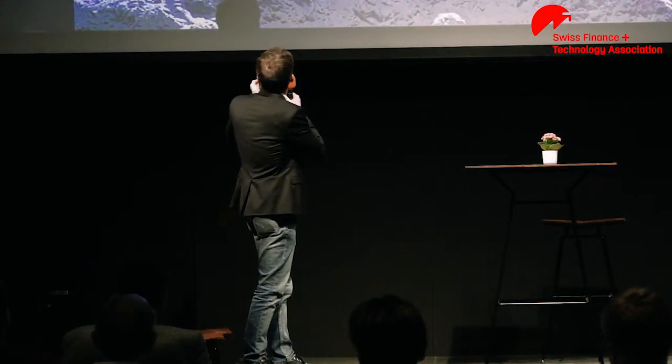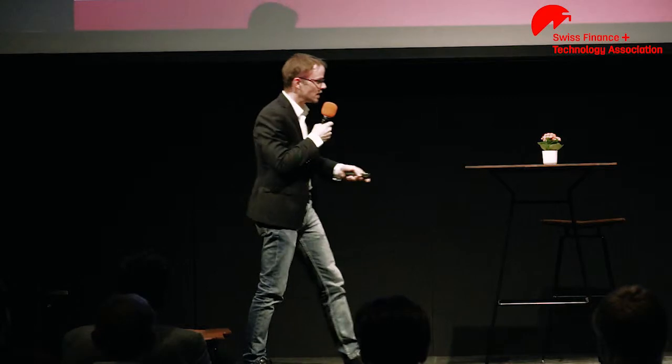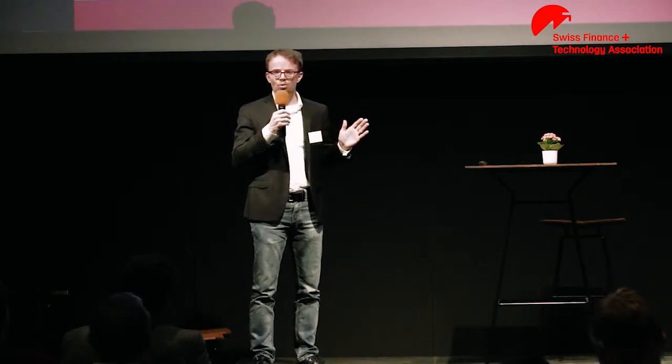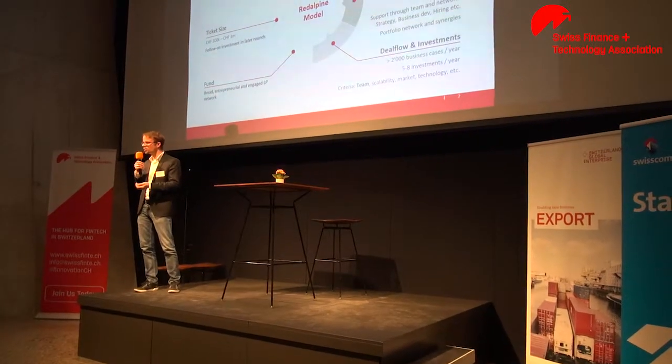The other thing is ticket size. That's obviously of interest to you. Our ticket size is typically around 300,000 to 3 million. It spans a broad range because in early stage, some companies are earlier, some are later, and we try to capture the whole area in that space. What's important for our model is that we go in early, but then we follow on in further funding rounds. I think that's an important factor.